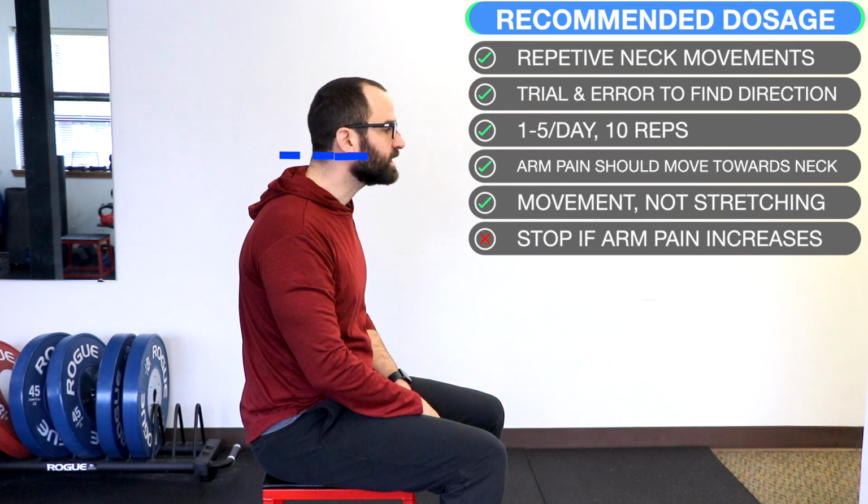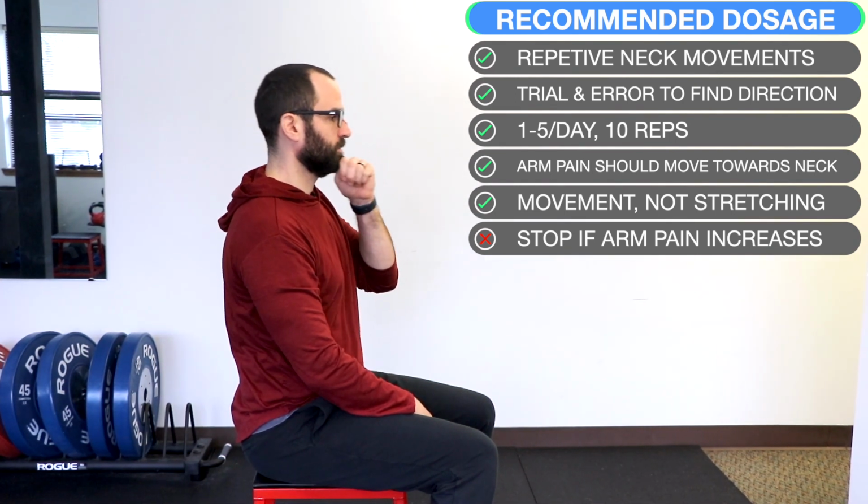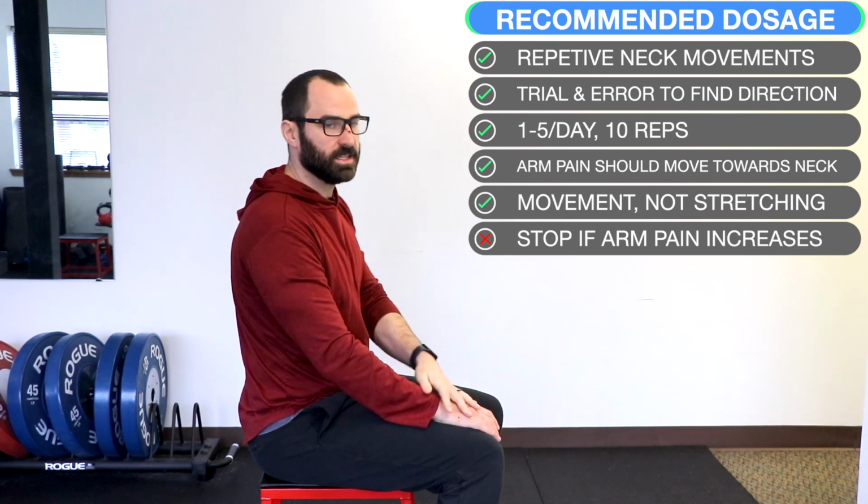You also can do protractions or retractions with overpressure. But again, it's more about, does the pain get more centralized or does it stay the same? This will be different for each person, so there's some trial and error.